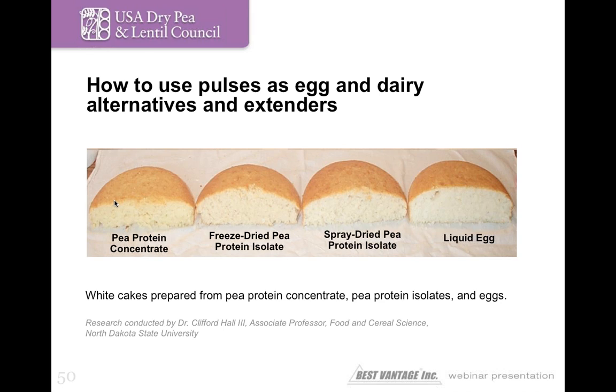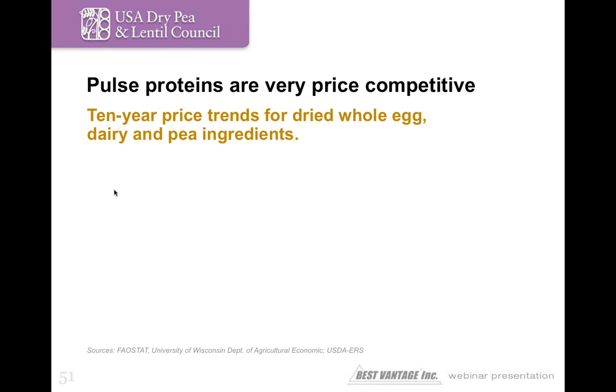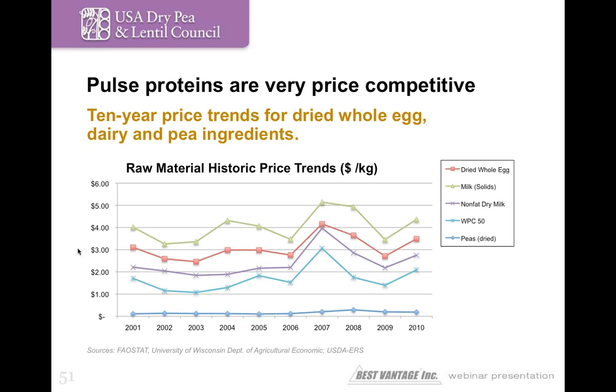Then we have insoluble fiber, which provides nutrition, humectancy, thickening, and mouthfeel. Soluble fiber also contributes a lot of properties. And then we have the bran, which is the combination of insoluble fiber and soluble fiber in pulse bran ingredients, which provides many of those attributes of dairy and egg proteins as well.